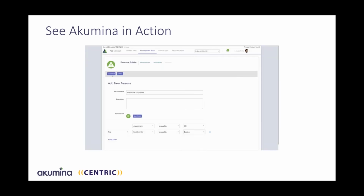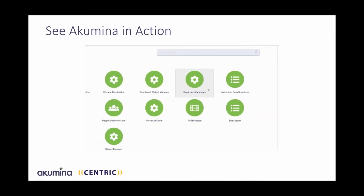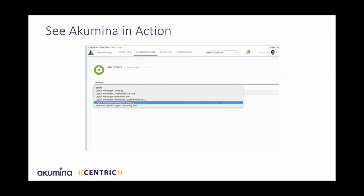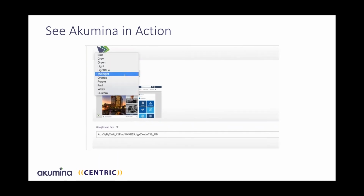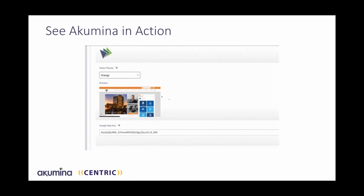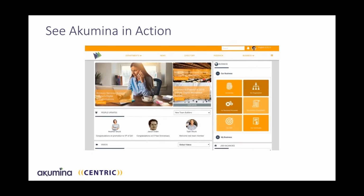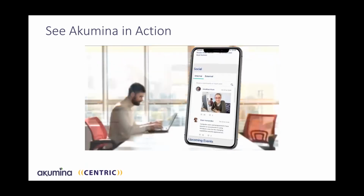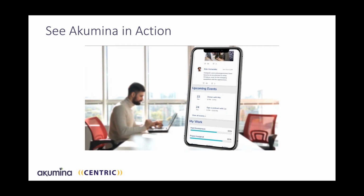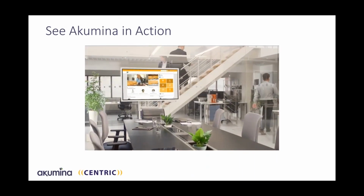With Akumina, gone are the days of waiting for IT to spin up a new site experience for you. With Akumina's provisioning engine, business users have the tools to stand up new sites in minutes underneath predefined governance structures. By offering a customizable, brandable, and mobile-first platform, Akumina delivers a personalized, relevant, and engaging digital experience to every employee in any browser, in a native mobile app on iOS or Android, and even on an overhead digital display.